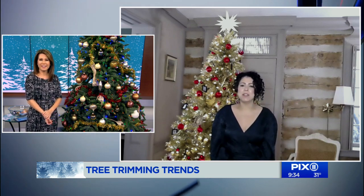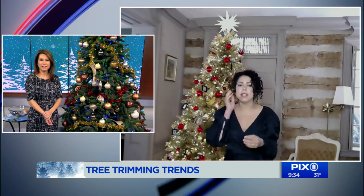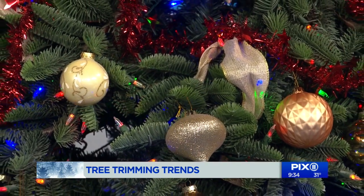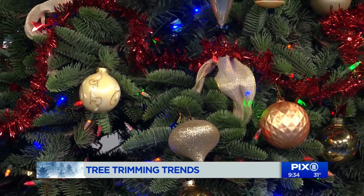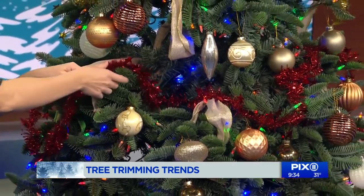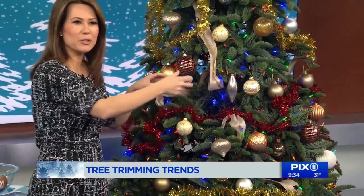Sure, absolutely. So if you're going to go with an artificial tree, the most important thing is when you open the tree, really spend a good amount of time just spreading out all the fronds and making sure that you're just really opening it up to get as much fullness as possible. So is this tinsel working, or a lot of people should... Oh, I love the tinsel.